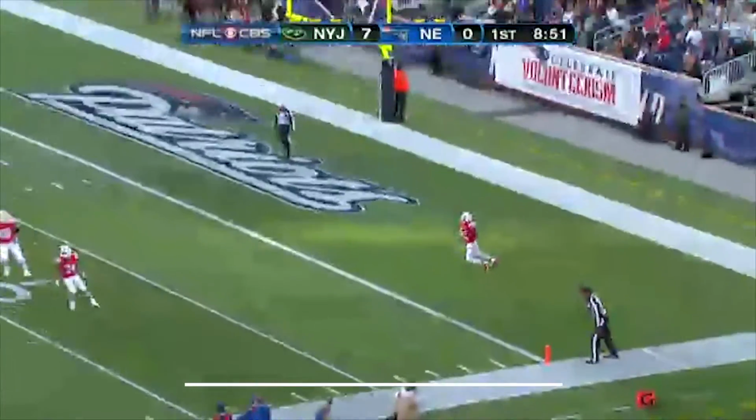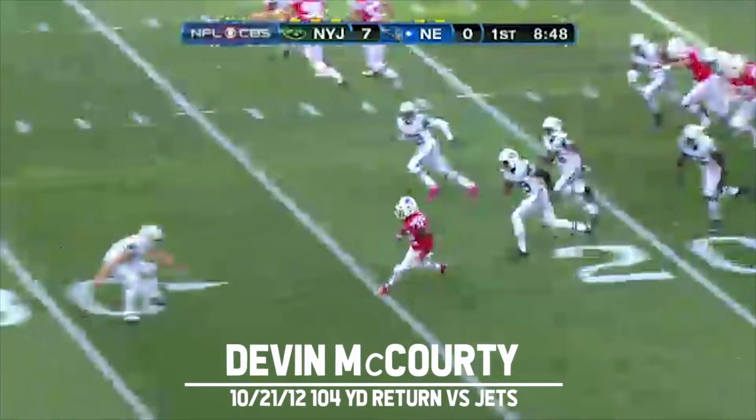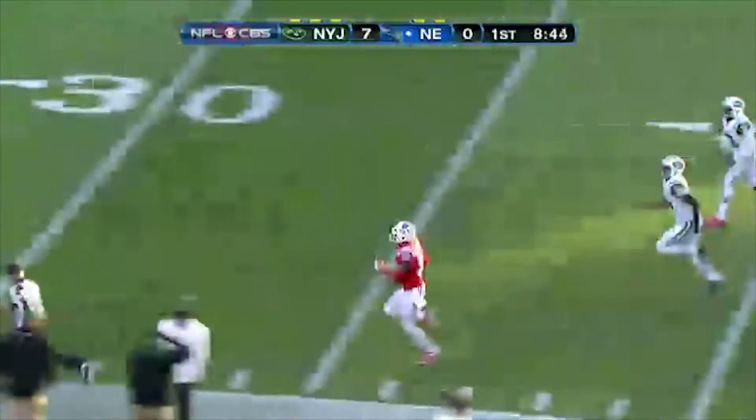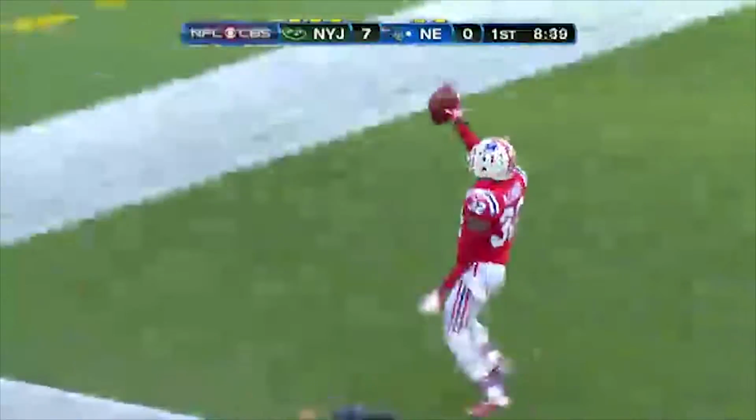As Falk won't get the touchback this time, McCourty's going to bring it out. And McCourty's got a lane. He's past Falk, and McCourty's off racing. McCourty inside the 30. He's going to match the Jets touchdown with the 104-yard return and no flag.